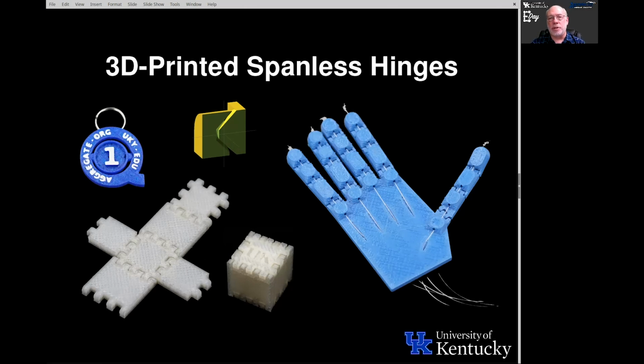So you see a few examples of the kinds of things that you can do with these spanless hinges. For example, here, this is a little fidget spinner that is basically a qubit that we've been handing out as a little keepsake for people to remember that we're doing all this stuff in quantum computing. Here you see something that's actually the most popular 3D printed object that we've created so far, and that's just a hinge box. So this thing prints flat, but all of these are actually hinges done as I've described here. And when you fold it up, you get this little box with the nice UK logo on it.